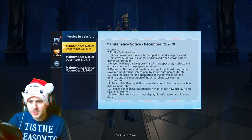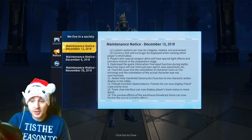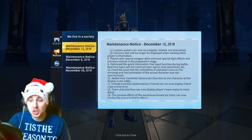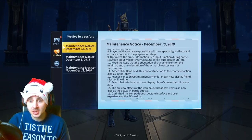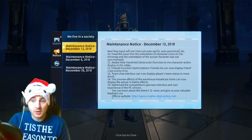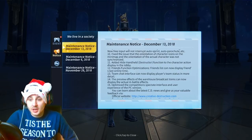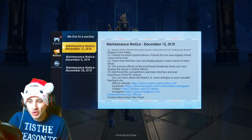Avatars can now be cropped, rotated and previewed. Cool. Currency slot will no longer display. Players with the special weapon skin, like the Dragon Killer, will have a special light effect and entrance notices in the preparation stage. So it shows off even more in the preparation stage. That's pretty dope. What else have we got? They've added a hide handheld, so you can actually run with your fists out now, instead of holding a handheld the whole time. And that's really it.